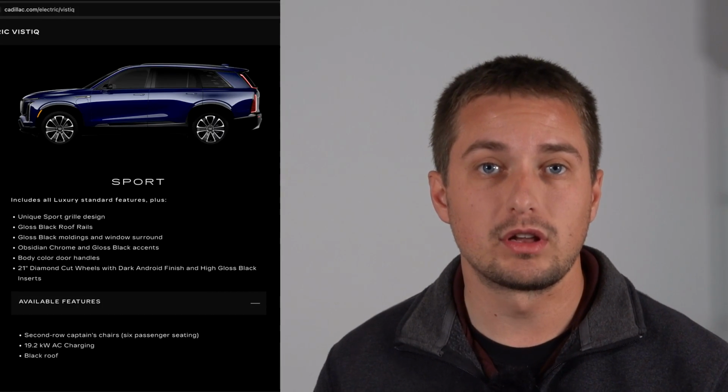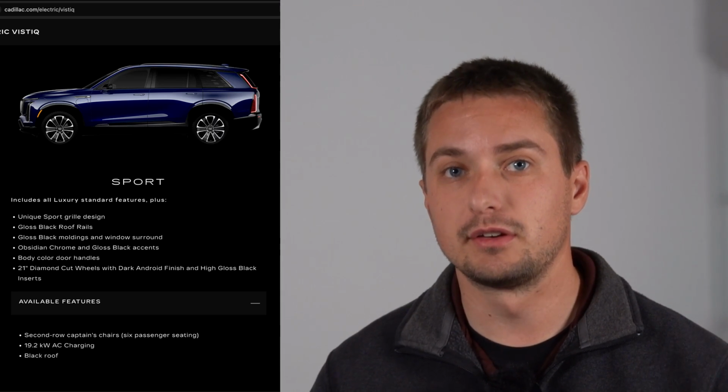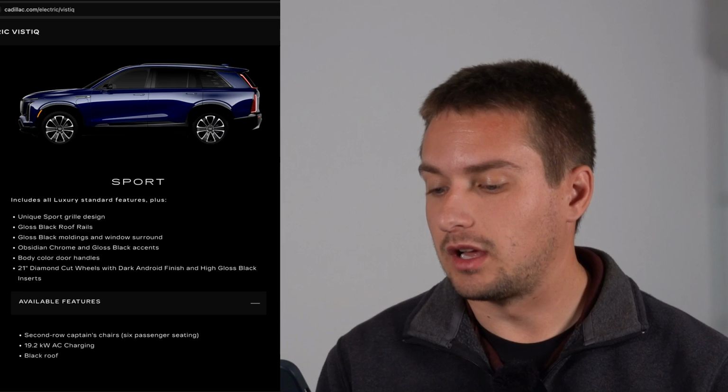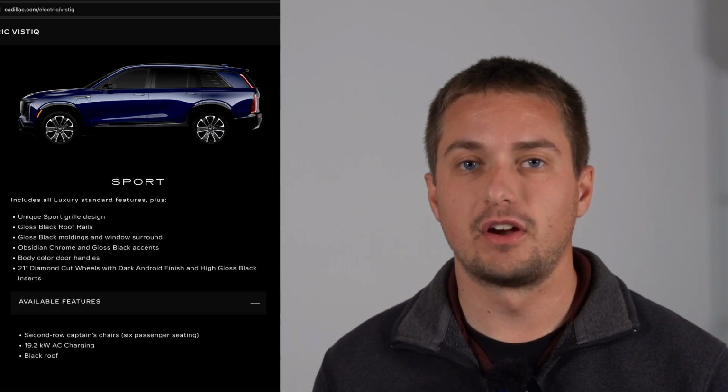Now moving up to the sport trim level, this is going to be technically one step up, but very similar in pricing, just with different appearance and cosmetic changes over that luxury trim level. So it's going to include all the same features that I did just mention as standard, including the premium audio system and whatnot. But in addition to those luxury standard features, it's going to be the unique sport grille design, gloss black roof rails, gloss black moldings and window surrounds, obsidian chrome and gloss black accents, body color door handles, and 21-inch diamond cut wheels with dark Android finish and high gloss black inserts. So those are going to be the changes that you're getting with the Sport. Like I said, very similar feature set, very similar pricing, just those changes in appearance.